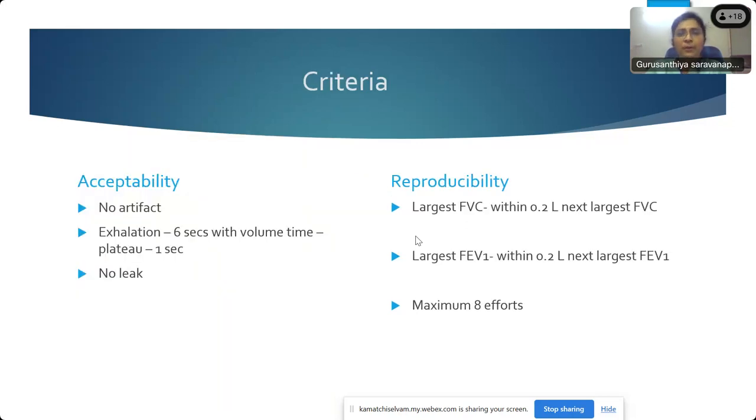So for a PFT or a spirometry to be acceptable, there are acceptability criteria and reproducibility criteria. For a spirometry to be undergone, we need to educate the patient as they have to inhale maximally and exhale maximally over the spirometer which they give us. So there should not be any artifact, and normally the exhalation should last for 6 seconds with the volume time plateau at least for 1 second.